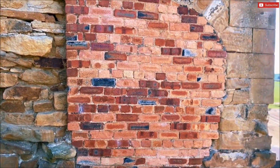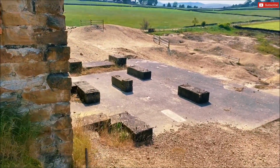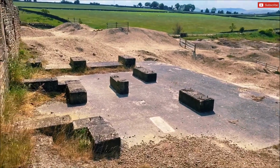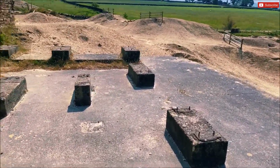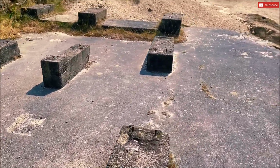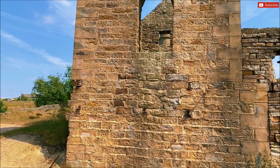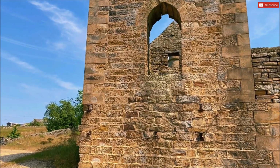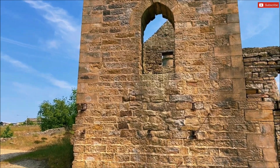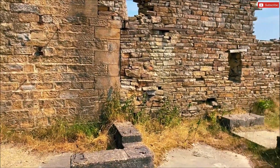So I've no doubt that that was bricked up. Got some ironwork there. Right, this concrete base here is thought to have been where the boilers were housed to provide power for the actual pumping equipment inside there. They'd have had pumping equipment to constantly get rid of the water from these mines because they were constantly flooding.